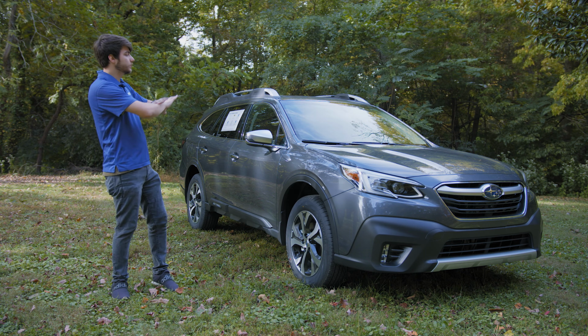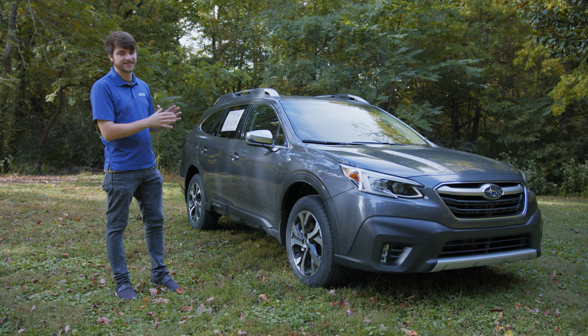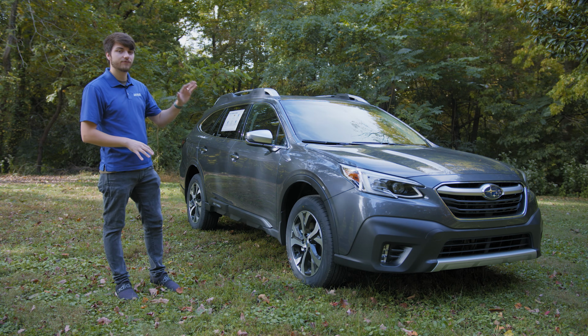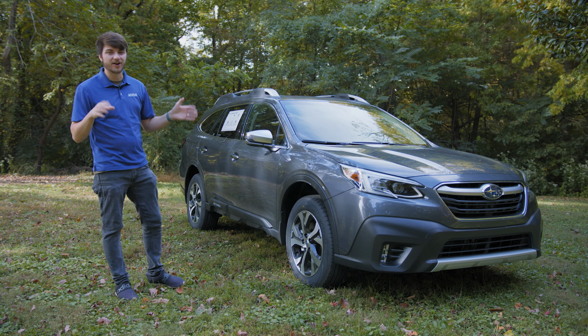But as always, we're just going to do an overview of the 2021 here. This is the Touring XT in magnetite gray metallic, beautiful car. So this has every single bell and whistle available on the Outback, and we're going to take a look at all of it right now.